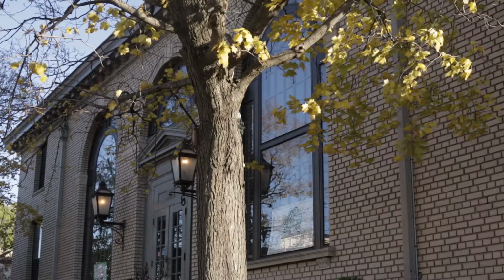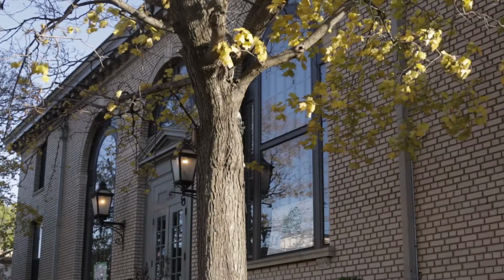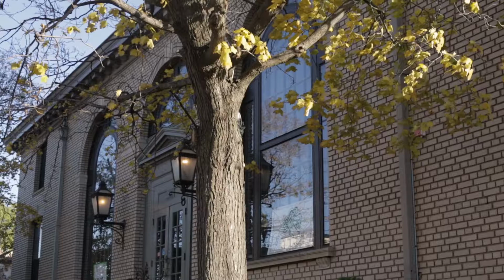But just as a piece of the building, and because they had been with the building for so long, we chose to keep them in the collection here.